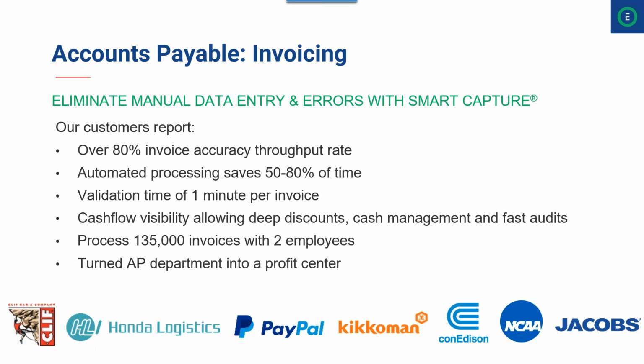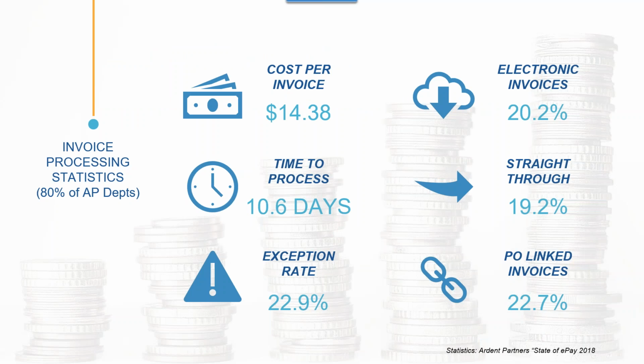AP invoicing is our biggest use case right now, where we've had the most success with Infor. And I think it's because many companies just struggle to gain visibility into that department and capture and enter the right data, all while ensuring strong supplier relationships. And the fact is, this is time-consuming, error-prone, and open to fraudulent activity. So as we improve this department, the entire enterprise improves. And plus, I think the costs that are associated with invoice processing.